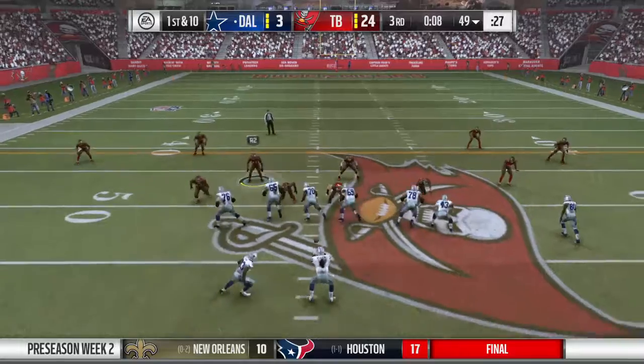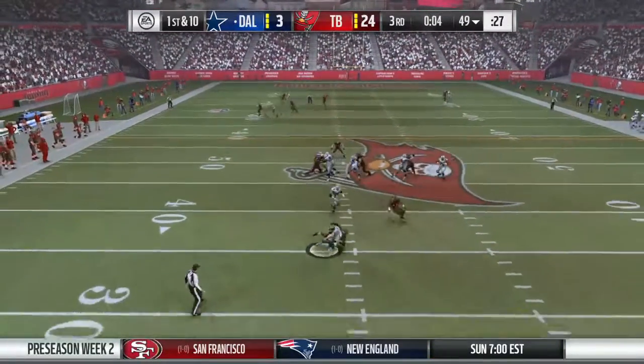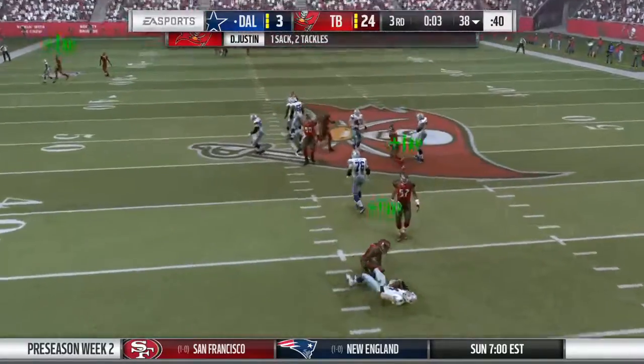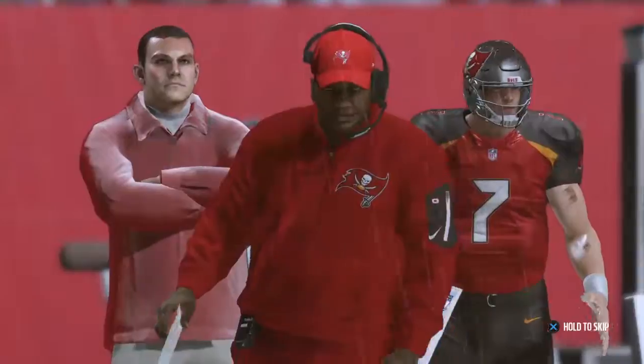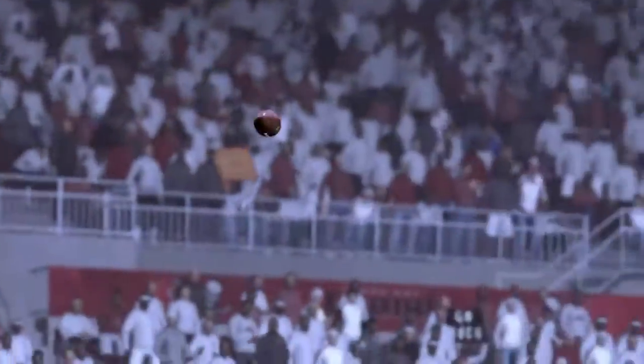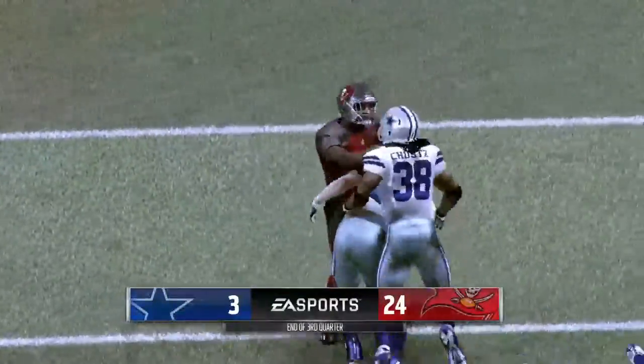Green 39. Now a play fake here on first down. And he is going to be taken down. And that should be the final play of this 3rd quarter. 3 quarters in the books. We'll return with more preseason football on EA Sports.